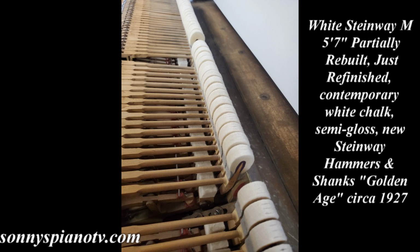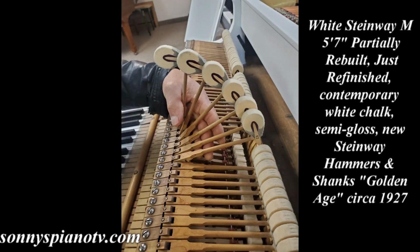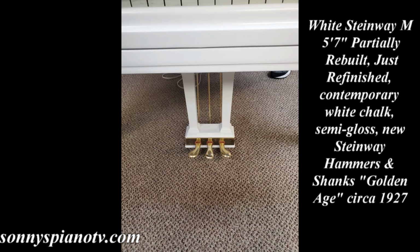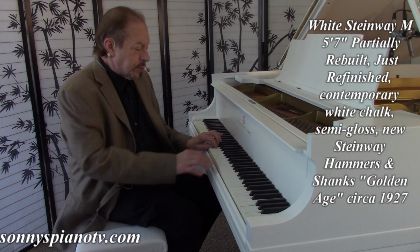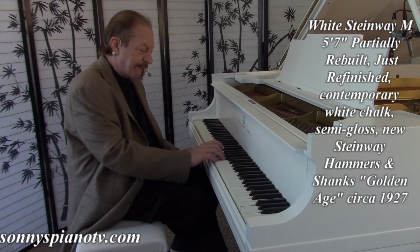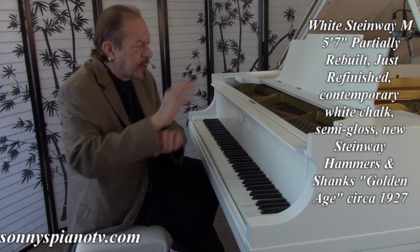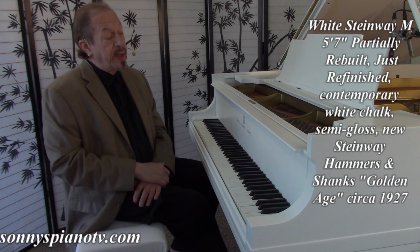Nice. Listen to the bass. Highs. And very snappy action, very responsive. Oh, I like this piano. Very, very nice. And this piano is going to make somebody very, very happy. I wonder who. Maybe it'll be you.